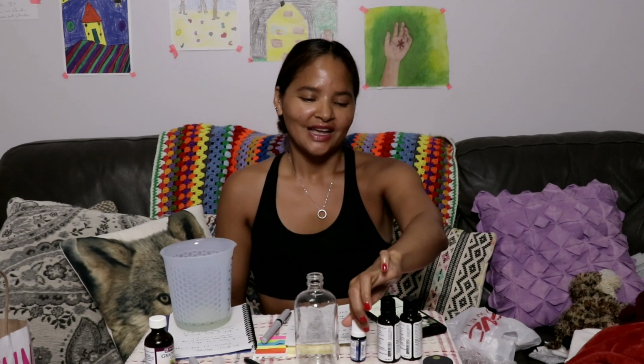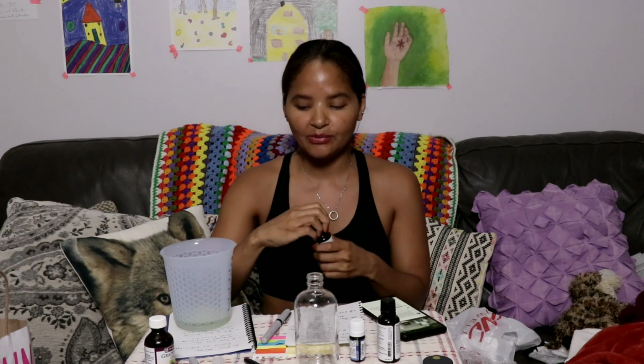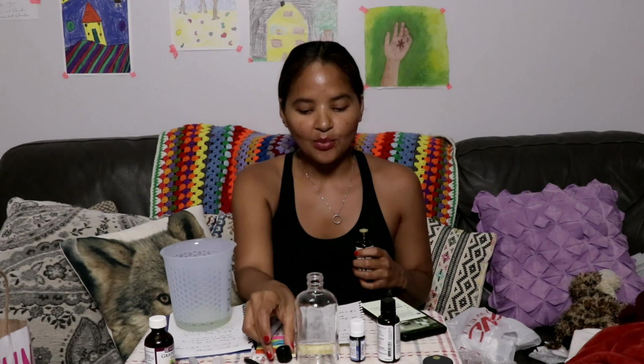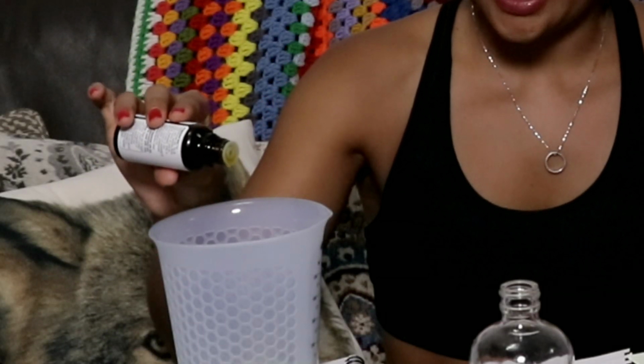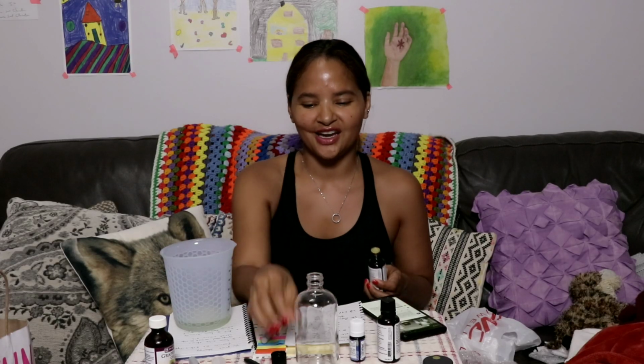So we're going to use grapefruit, rosemary, and cypress oil. According to Caroline, we're going to use 5 drops of grapefruit. And what grapefruit does is it helps fluid get out of the body. It helps to drain the fluid from the body. So that's what I got from Caroline. 1, 2, 3, 4, 5. It goes pretty fast, so be careful.